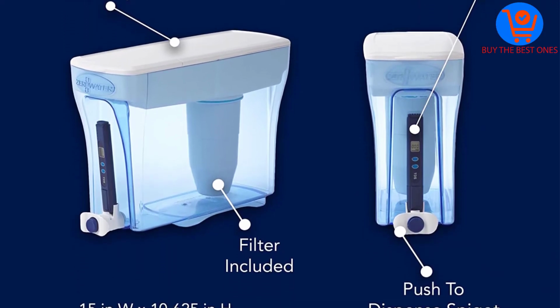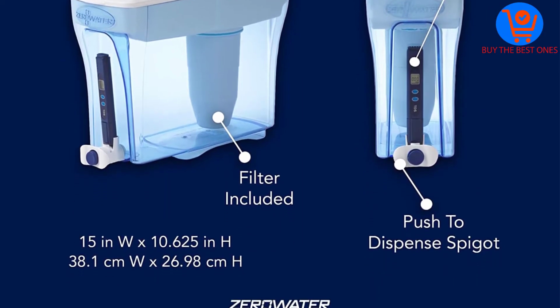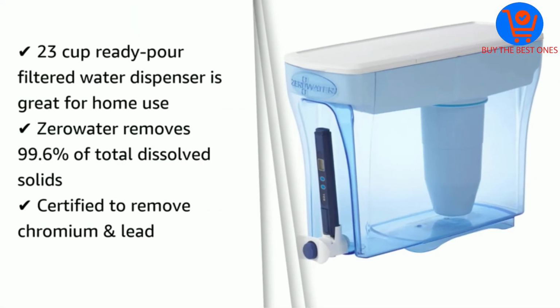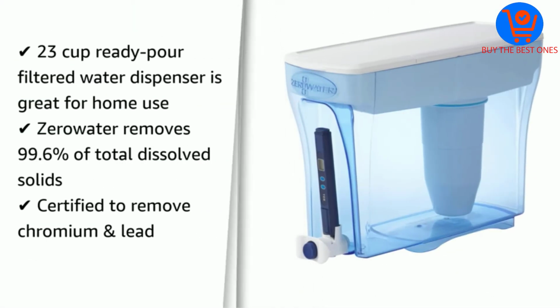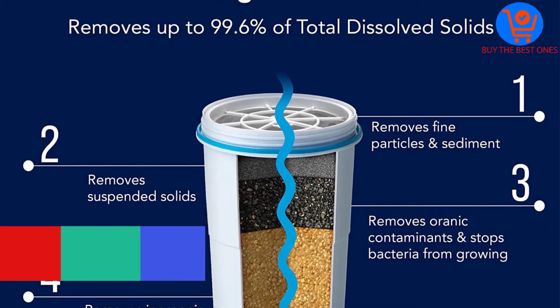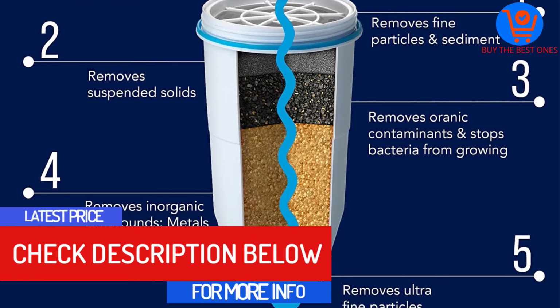In this, you will find 5-stage filtration that helps to remove different types of pollutants. Moreover, this will provide you with multiple options, and it is safe for your family. Furthermore, the product comes in a compact design, and you can take it anywhere you want. It can reduce lead as well as other heavy metals.